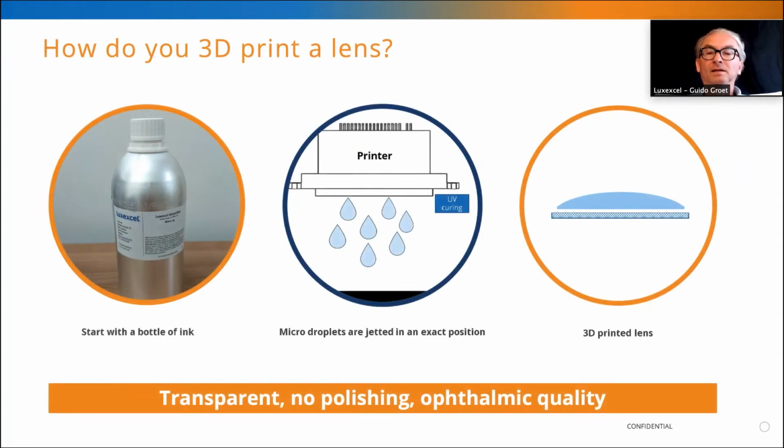How does the technology work? We start off with a bottle of material. We put that in our printer. We generate tiny little droplets. We UV cure them in place, and the lens is ready to be used once it comes out of the printer. It's transparent, and no polishing is required, and it has ophthalmic quality.